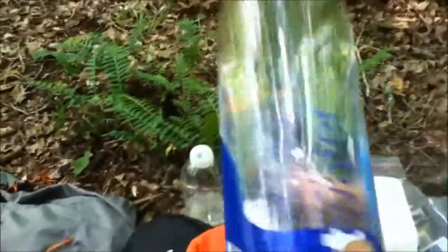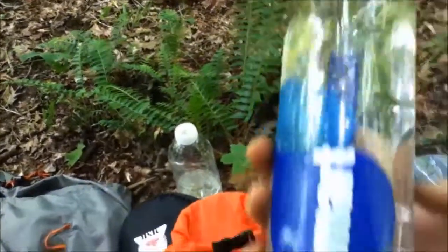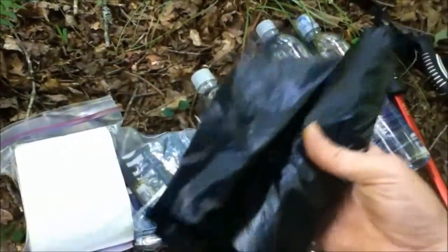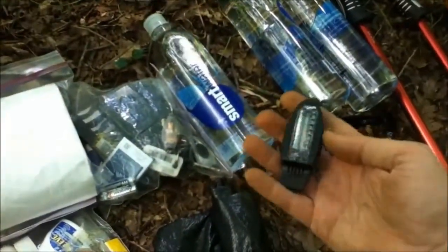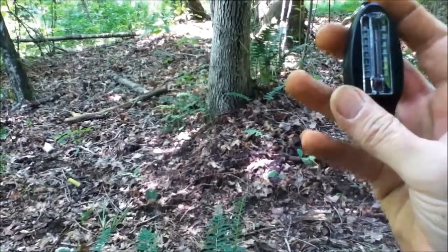Water, so I've downsized my water bottles to these much more lightweight 1 liter bottles. Headlamp, same headlamp as I had before. Trash bag, this is for my pack cover. A whistle, thermometer, compass. It is about 85 degrees right now.